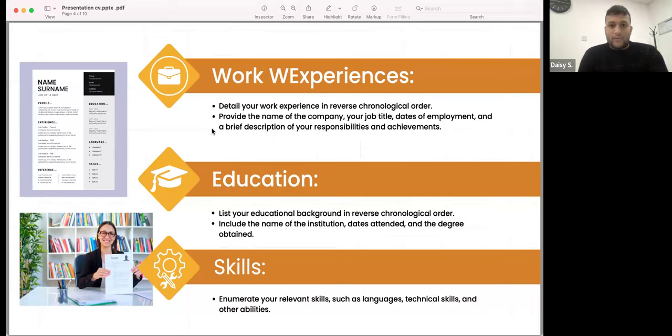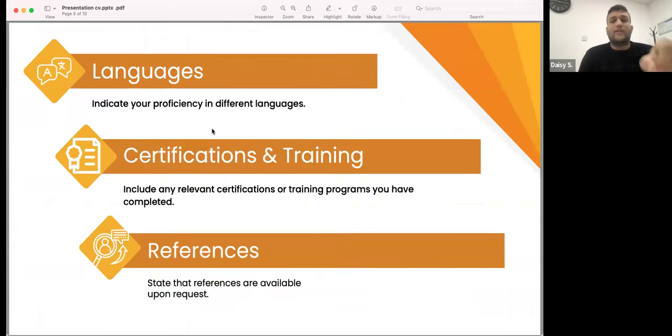After that, you have to mention your languages, what kind of languages you speak. Many students, basically if I talk about Indian or South Asian students, they can speak 3 or 4 languages. So you have to mention the languages, like English, Hindi, Punjabi, Vietnamese, Chinese, whatever it is.